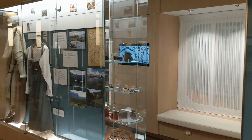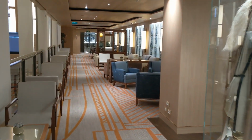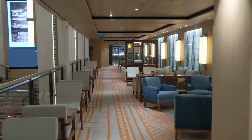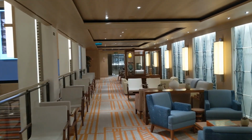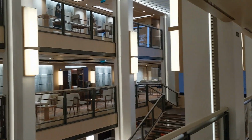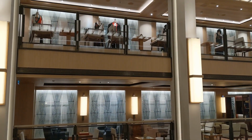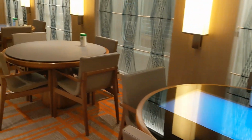Also on deck 2, you're going to find the Viking Heritage Museum. All of the ships have this small little historic display about the Vikings, because Viking Cruises is a Norwegian company, and you'll have even more comfortable seating and chairs, and you can see that even goes up on deck 3. So if you want to listen to the classical duo or the piano player, you can find that here.